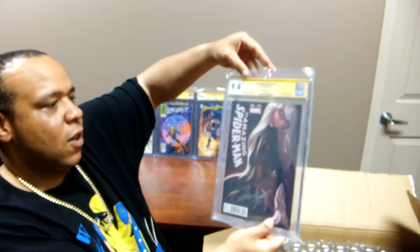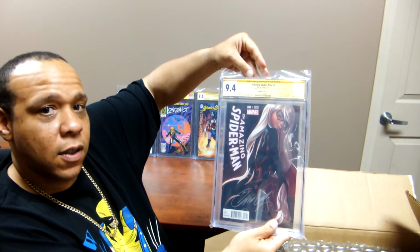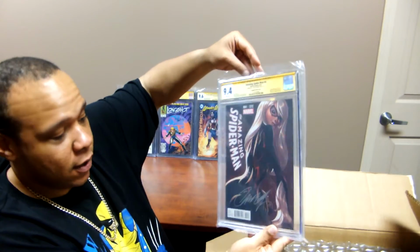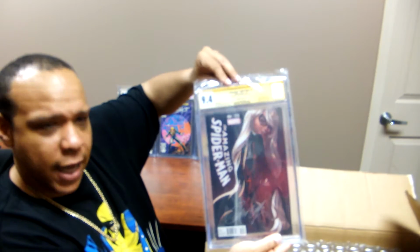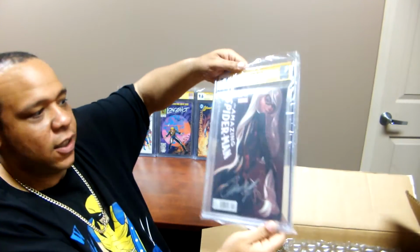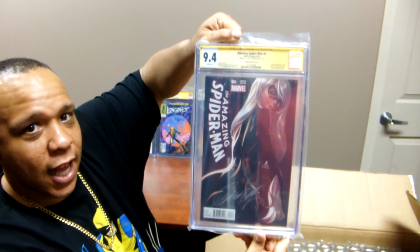Next here, oh, we have a beautiful Scott Campbell cover, signed by Scott Campbell, coming back at a 9.4. It's from the third volume, I believe? Yes. One of the variants. Really nice. Look at that black cat. Look at that.